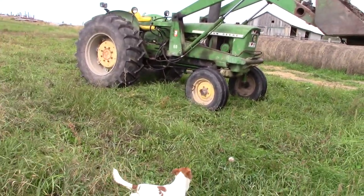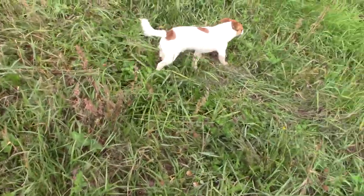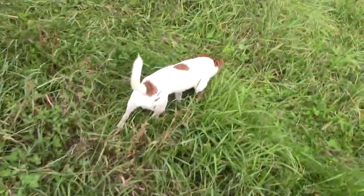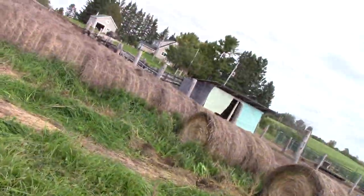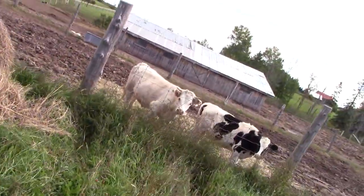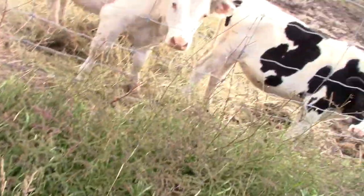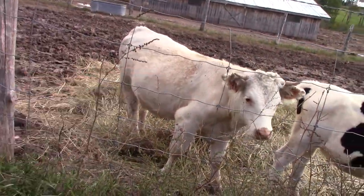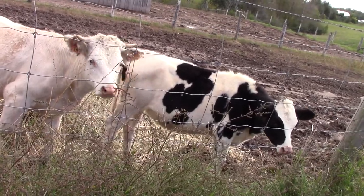So when you're loading the tractor, you really gotta watch out for this little guy. Old one-eyed pup. Little wiener, he doesn't know to get out of the way. I don't know if it's just because he's one-eyed or if he's too young. But anyway, there's those calves. That's the one we're gonna be butchering for ourselves this year. And that's gonna become our family milk cow.